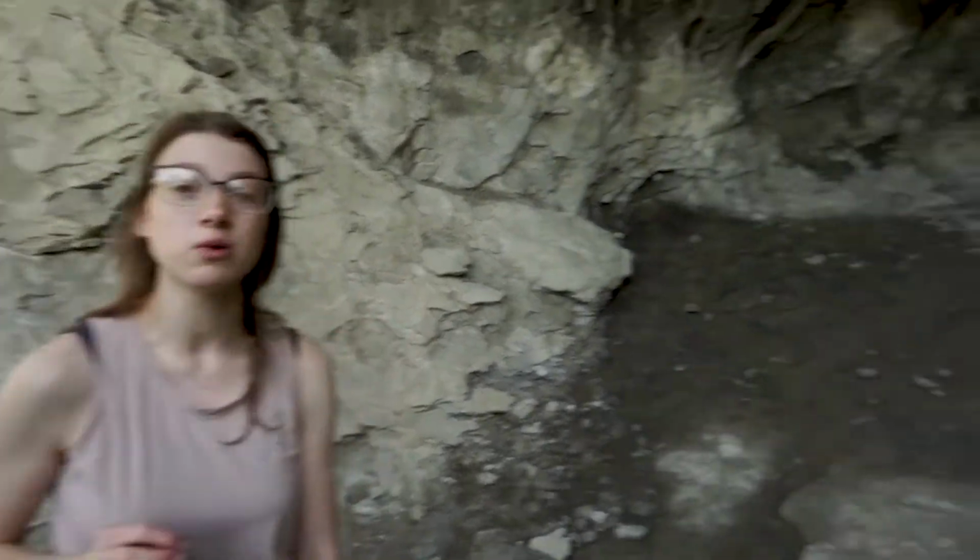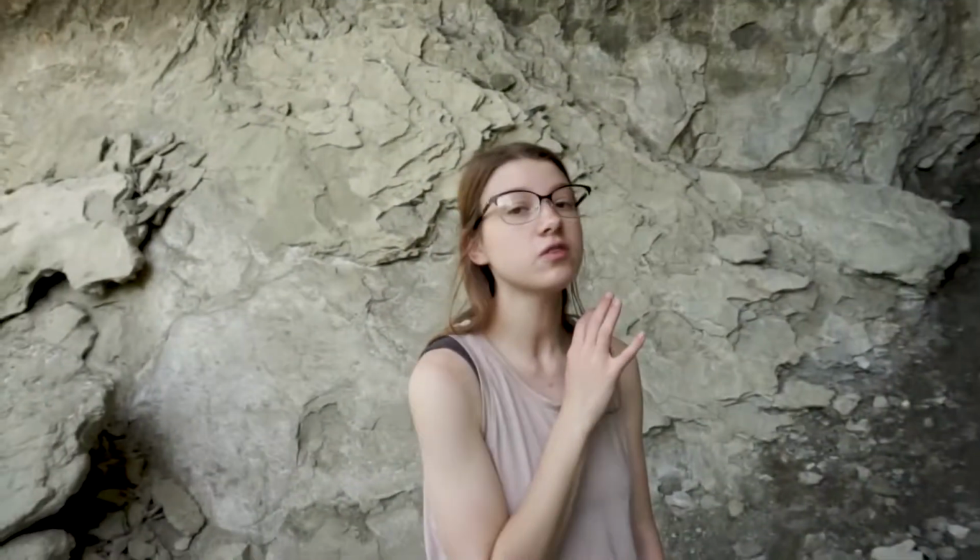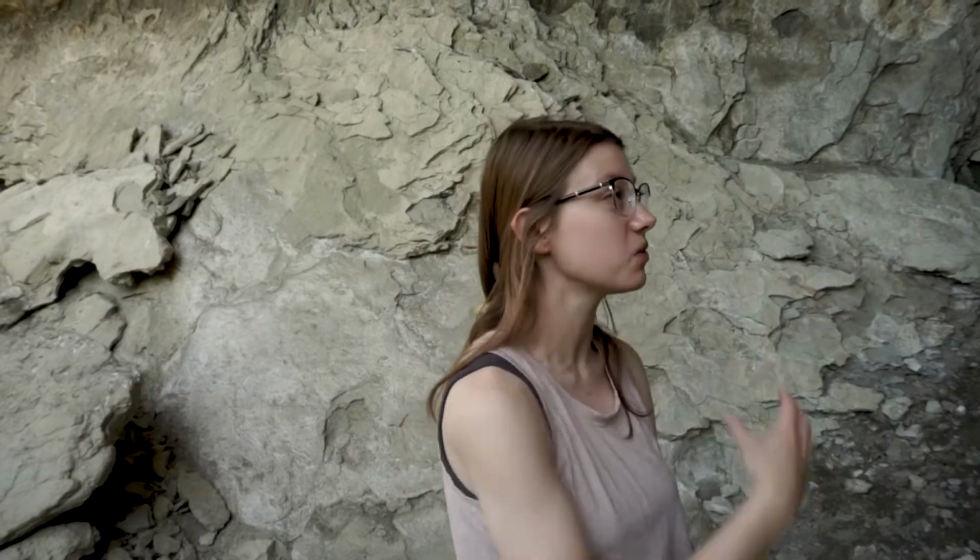We are in cave number 2 of 3 of the day. This one you can walk right up to the walls, which is super awesome. This cave does not have the pictographs, but artifacts like what the Native Americans used to eat and cook with and use as tools, they were extracted from this. So this is where they lived, which is really awesome.